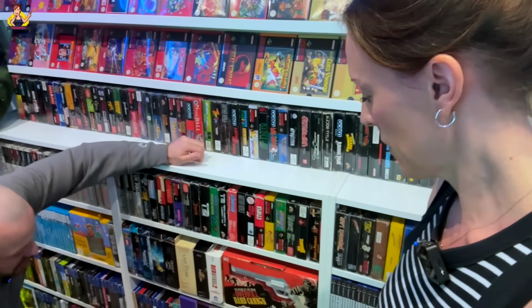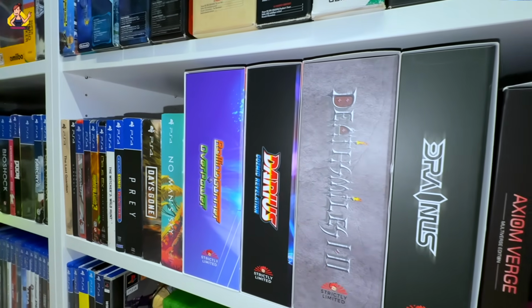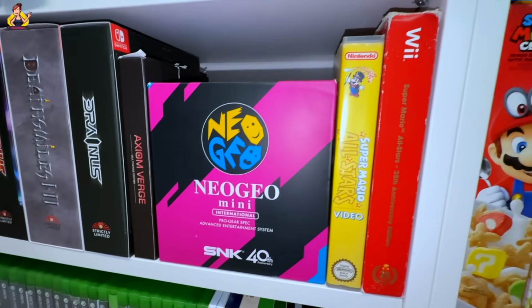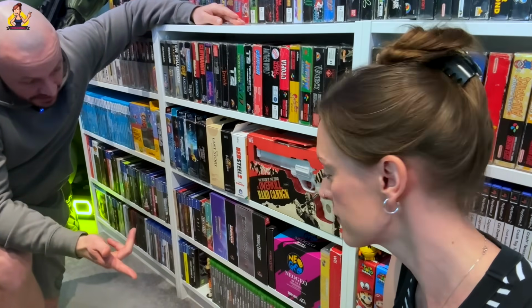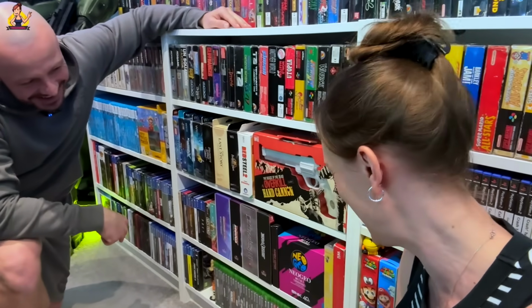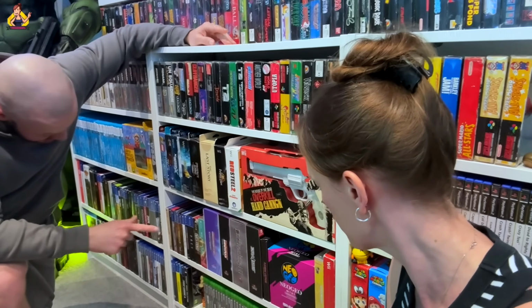Then we got into a little bit of Switch stuff just because I didn't have the space. This is Strictly Limited, shout out to Strictly Limited. This is just shmups. I'm a big fan of shmups, so I've got some of their big box stuff here. A gift from a friend of mine. Neo Geo Mini. It's a nice box, I love the pink. Yeah, it's beautiful. Pops, so that goes nicely there.